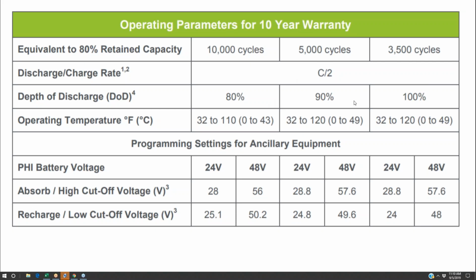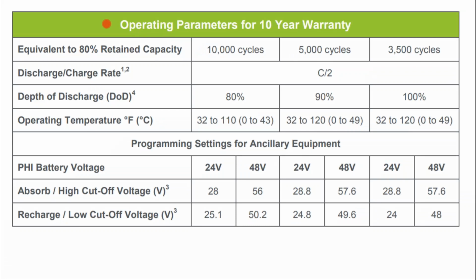We're just going to do an example. This is a popular lithium iron phosphate battery, which is generally going to be twice as expensive, and we'll see what the performance is like. This battery is rated, if you use it per the manufacturer's recommendations, they'll give you a 10,000 cycle rating, provided that the depth of discharge is 80%.